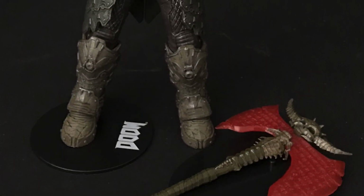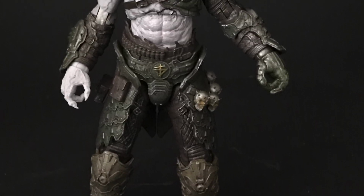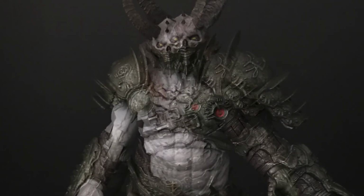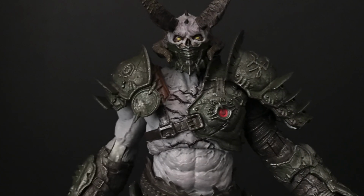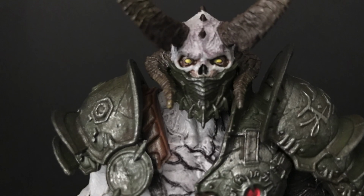And here's the Marauder out of the packaging. And just keep this in mind, this is a $20 action figure. And this is pretty dang cool, I have to say. Look at the sculpt and the paint on this guy. If you grew up with Spawn figures, this is like a no-brainer. This is immediately what I thought.